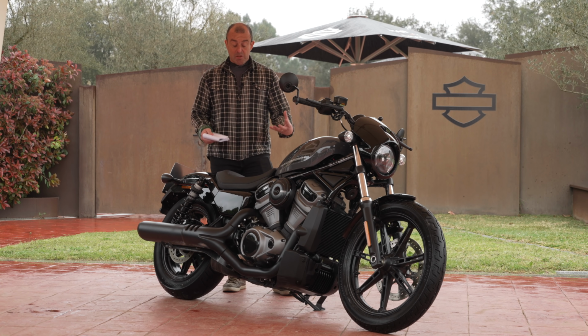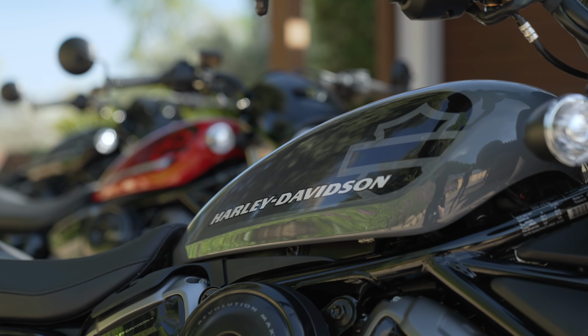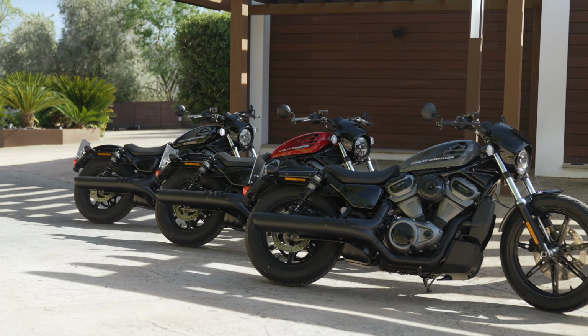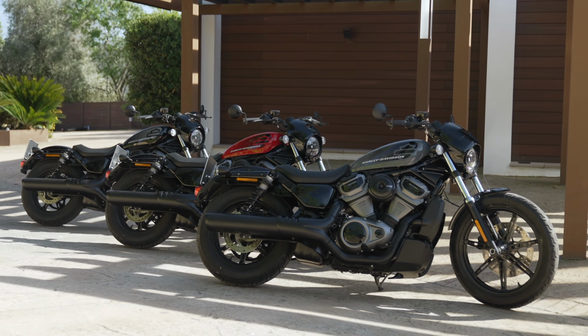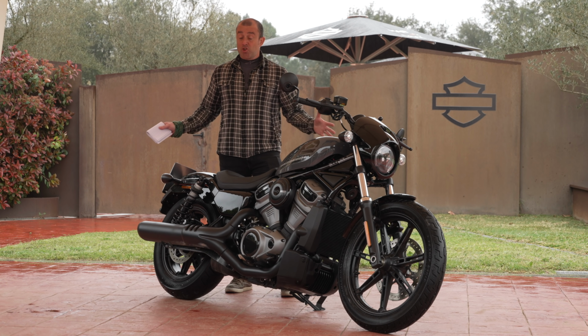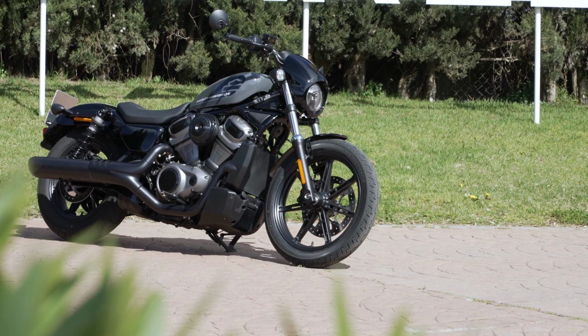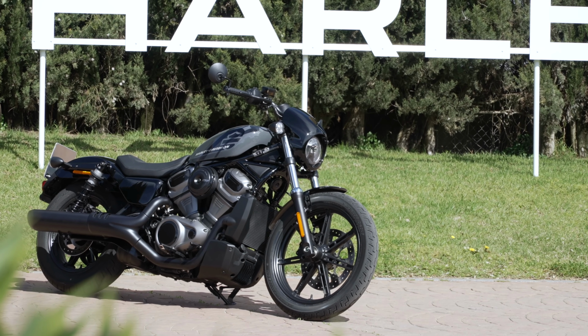Finally, let's look at the customization. Because this is a dummy tank, if you want to change the color, it's dead easy. You just take it off, remove it, swap it for another color. Obviously, Harley-Davidson offer a massive amount of accessories. You've got pillion options, sissy bars, different exhaust, different pegs, different wheels. The list just goes on. In the UK, it's just going to be under 13,000 on the base colour and just over 13,000 depending on what colour you go for.